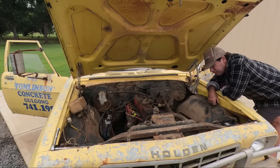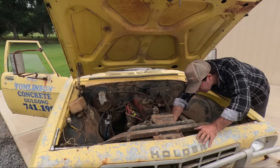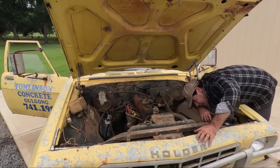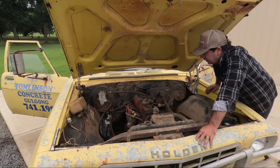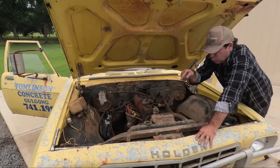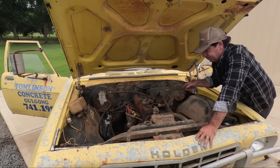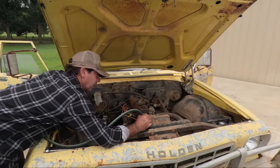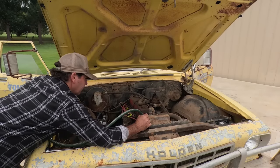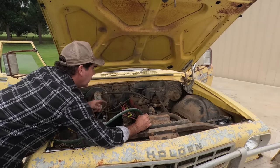But I mean, why was it parked? That radiator is absolutely shit. But I'm going to stick some water in it, idle it down. Even if it's running out, it's better than nothing. Even if it's pissing out, it's still got some circulating around there.